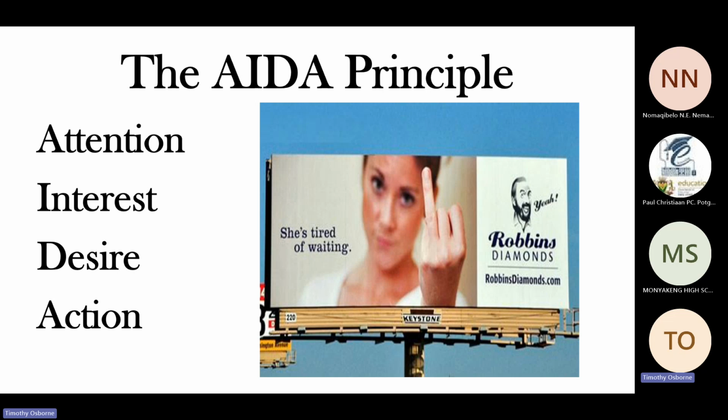Okay, the AIDA principle. Attention, interest, desire, action. That's what it's all about. The advertisers have got to get your attention, they've got to maintain your interest, and they've got to give you a strong desire for the product or service, and they've got to ensure that you take action. And almost everything about advertising is based on those four aspects. Let's take a look.